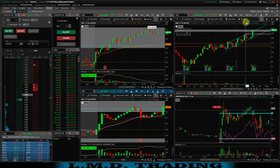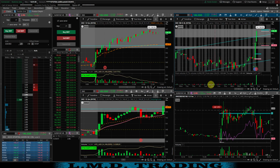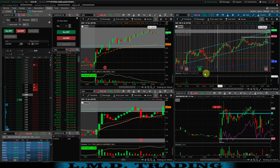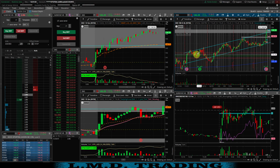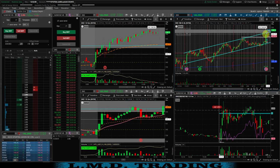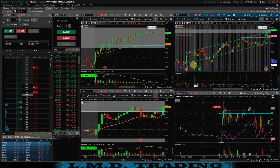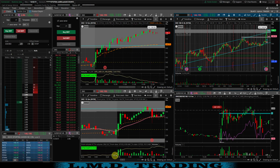Let's look at the 4-hour real quick. There we go. So on the hourly, on the weekly, you were just seeing candle, candle. On the 4-hour, you see how I was trading it. Up, down, back up, back down, up, back down, and then a potent move right there. So that was a 4-hour, because if it was a weekly, it would have been green. So that was my thought process on that.